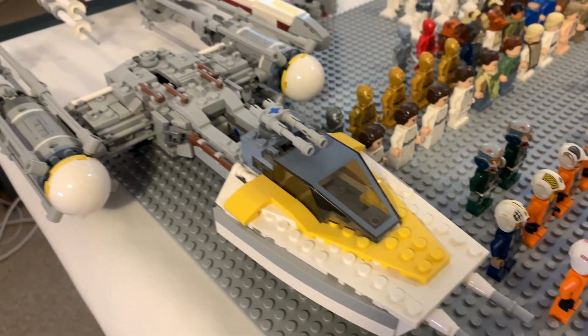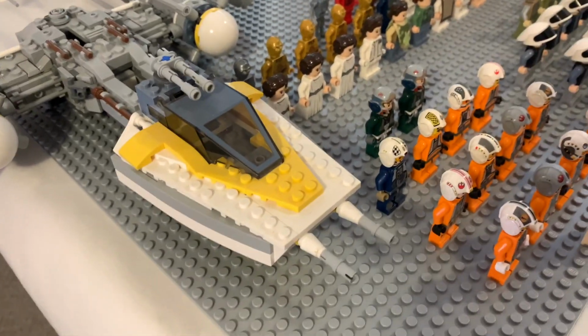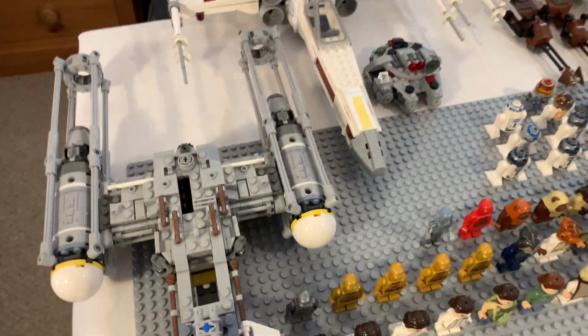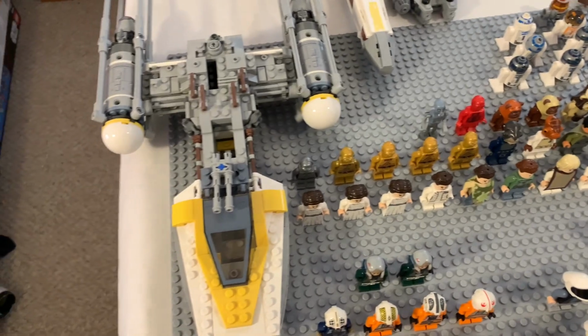So the first vehicle is this Y-Wing from 2017 or 16, I think, in the Rogue One wave. Really nice set. Really happy to have this set. I'm so glad I picked it up. Got some cool details on top. Just a really solid playset overall. Came with some good figures as well.